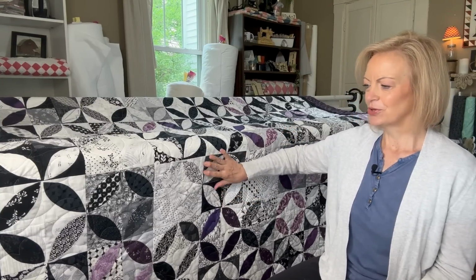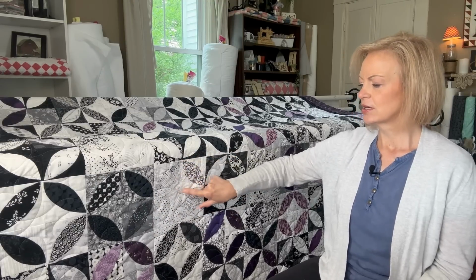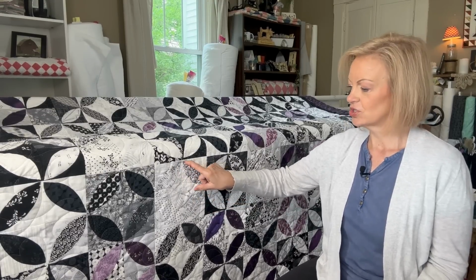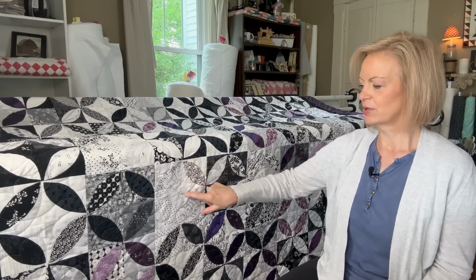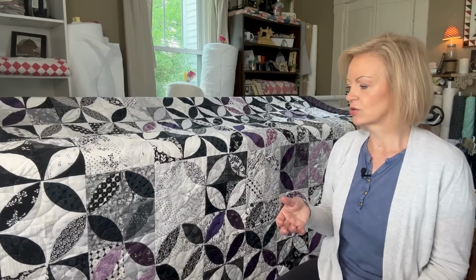So beautiful job. Each one of your orange peel ones, she's pieced on the curve, so this is not applique. She has pieced these curved piecings and then put those blocks together. And so the blocks here are probably 4 inches, this orange peel shape. Now you can get the orange peel shape using templates. I know Lori Holt has an orange peel shape out, and then you applique those on.